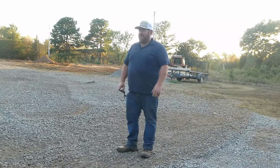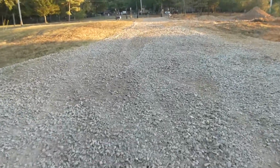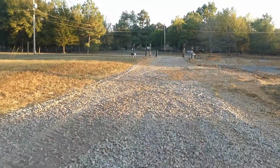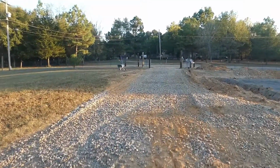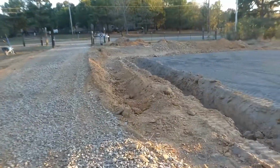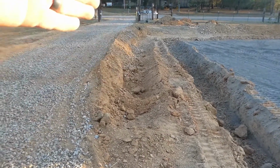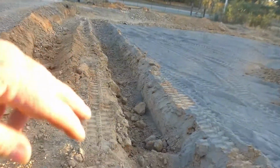Driveway back, so I consider that, you know, a win. Let's go take a look at it real quick. All right, so that looks good. So here's one of the things I'm thinking about. This ditch follows the road, but it's not parallel with the building.